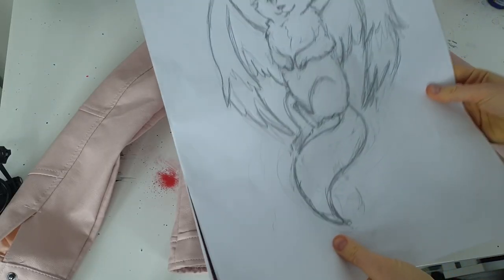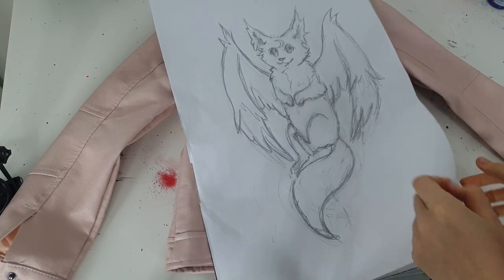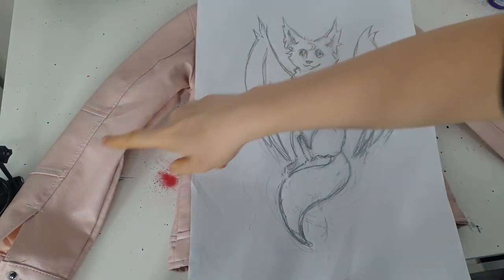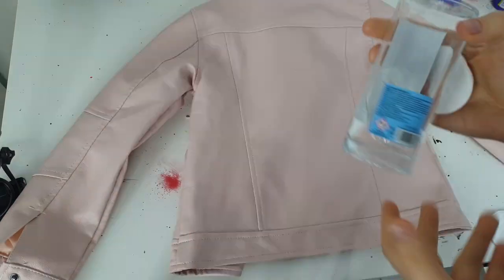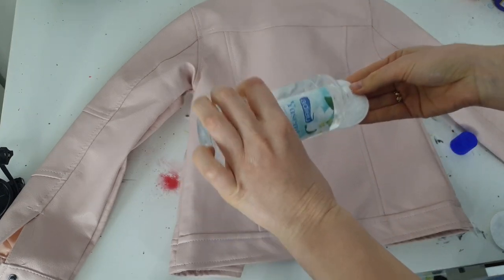First I want to apologize for my voice. I got sick the day I had to make this voiceover. So here is the design which I'm gonna create. It's a magical fox, such an anime kawaii inspired fox. I'm gonna paint it at the center of the leather jacket, and then I'm gonna add some elements on the sleeves, on the hem.